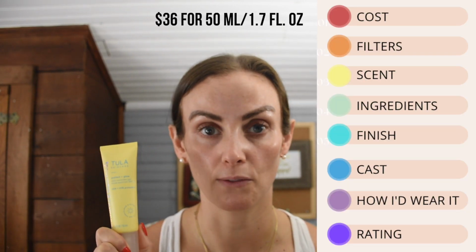So this is the Protect and Glow Daily Sunscreen Gel Broad Spectrum SPF 30. So it is SPF 30 and it retails for $36 and you get 1.7 fluid ounces or 50 milliliters. They also have a larger size, which is 3.38 ounces or 100 milliliters, and that retails for $56, I believe. Yes. So you're actually getting a better deal. If this is something that you like, I would recommend getting the larger size, then you don't need to repurchase as often and you're also saving money.